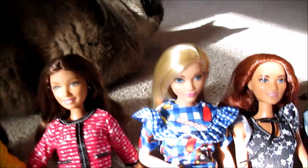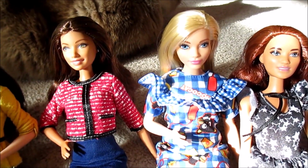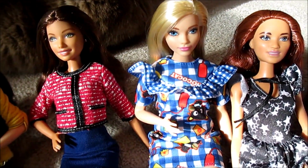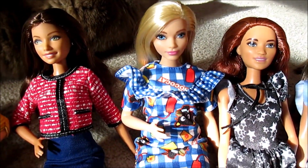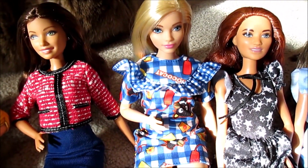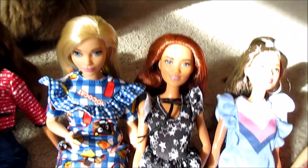Now this was our very first curvy Barbie. This is Fashionistas Chambray Chic. She was one of the gifts from Colleen's coworker. Shelly actually handpicked the outfit she's wearing. She went out to Walmart and bought it for her. Yeah. So then this is Fashionistas number 74, also known as the Seeing Stars doll.